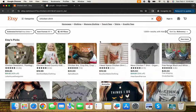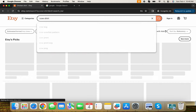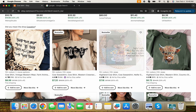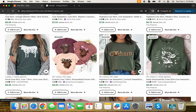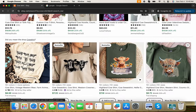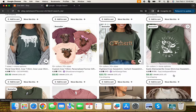So I can literally move on and look at cows, like "cow mom" or "cow shirt." Let's see, "cow sweatshirt." Again, oh look, I already see a bestseller. Oh look, you're seeing the pattern. Florals are doing really well, same thing as on chicken. Graphics, funny things, "Easily Distracted by Cows." So again, you're seeing the same type of pattern.